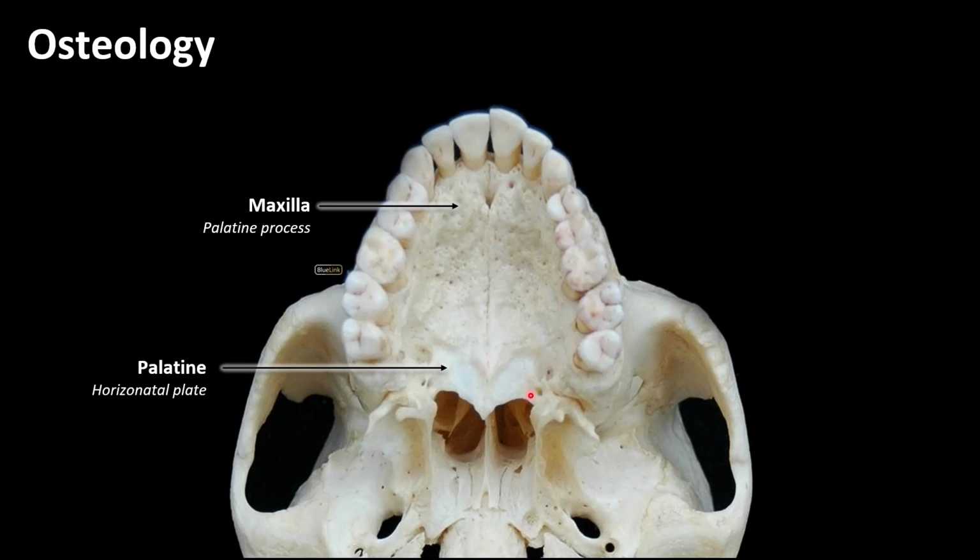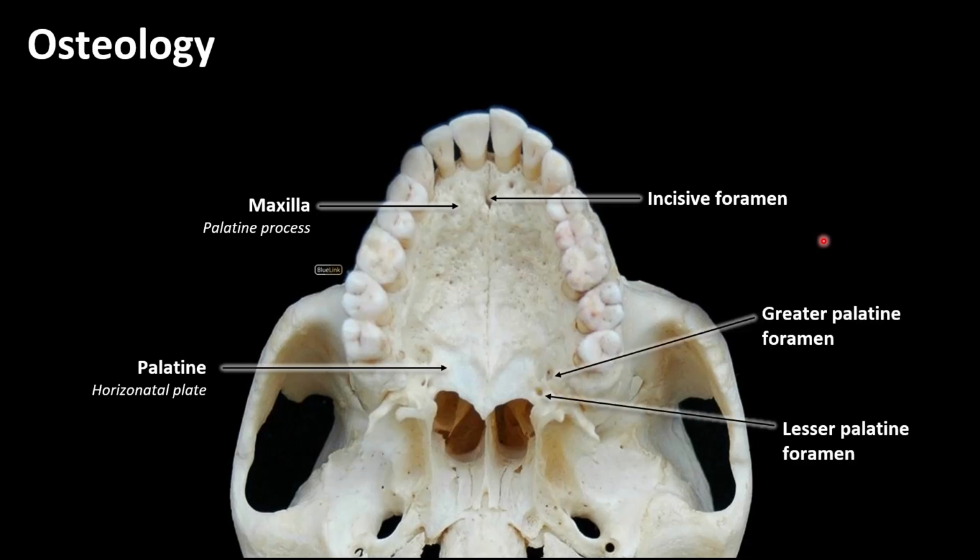Now, because it's bony, any neurovasculature that travels through the hard palate will have to tunnel its way. So we see three sets of foramina here. Anteriorly, there is one incisive foramen, and then posteriorly, we have two foramina. We've got a greater palatine and a lesser palatine on each side. Neurovasculature that travels through the greater palatine foramen supplies the hard palate, and stuff traveling through that lesser palatine foramen is for the soft palate.